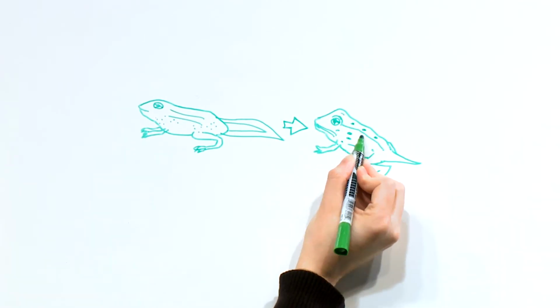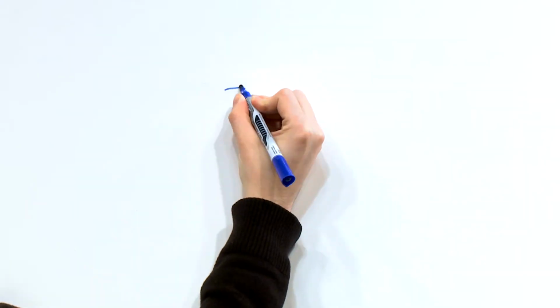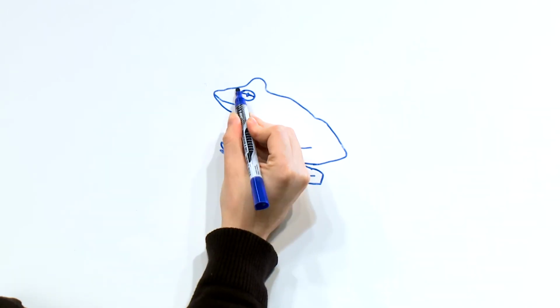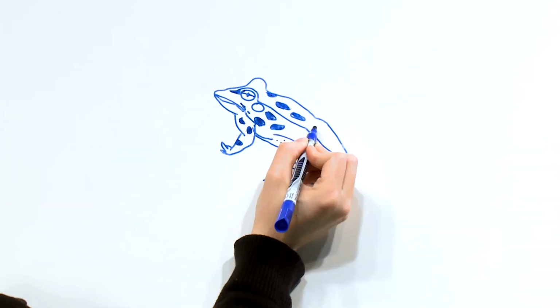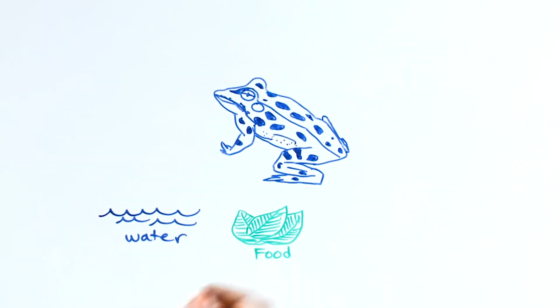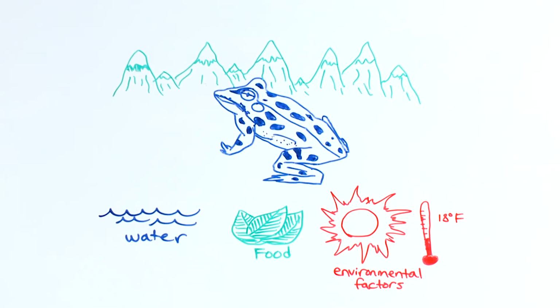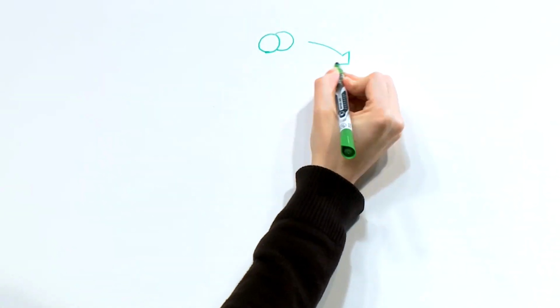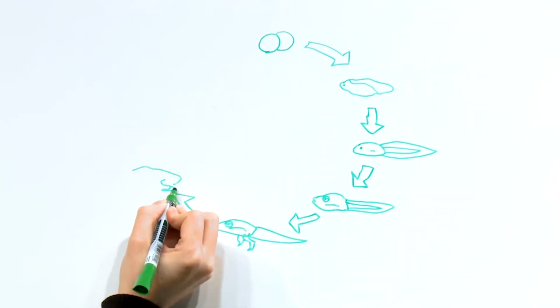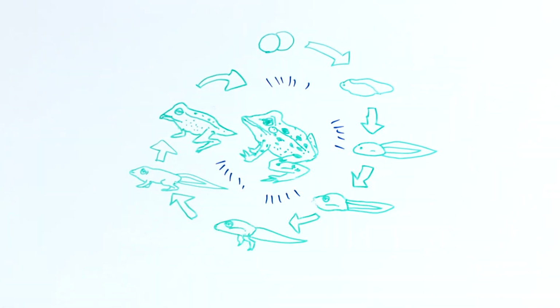It'll only return to the water to lay eggs. By this point, its intestines will shorten to accommodate its changing diet. Between 12 to 16 weeks, the frog will have completed its growth cycle. How quickly this occurs depends on the water, its food supply, and other environmental factors. Some frogs in high altitudes or cold climates may take an entire winter to complete their growth cycle. So, the next time you encounter a frog or toad, think about the incredible process they've experienced to become the creatures you see in front of you.